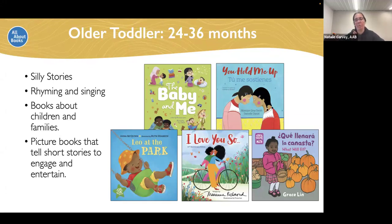So another great tool are silly stories, rhyming and singing, books about children and families, picture books that tell short stories to engage and entertain. This is also such an important age to continue to include books that not only specifically address diversity, but also books that feature diversity without addressing the topic head on.